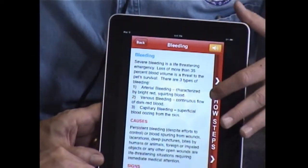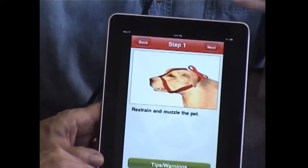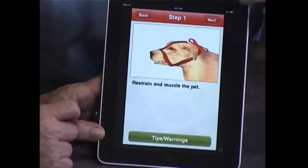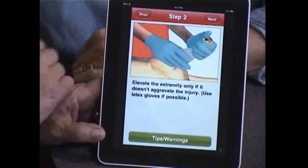So let's go back to the steps here. So we have muzzling. That's always the thing. We're always thinking about safety, both for the pet parent, the pet, and the surrounding people. I can move it forward here for you, I think.